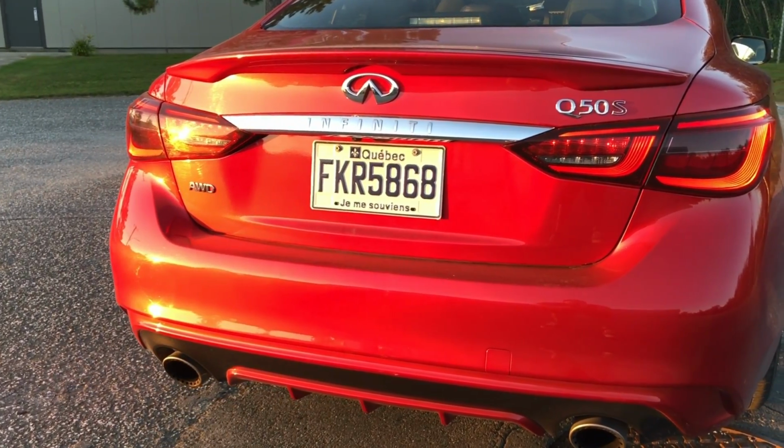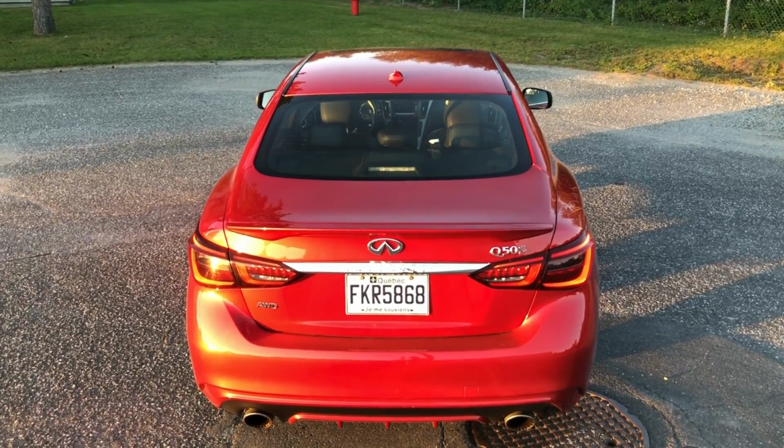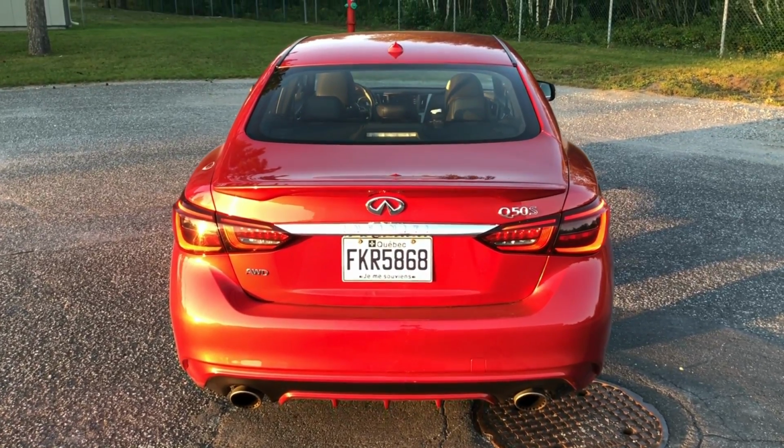But there isn't anything to surprise back here. You do have a little spoiler on the back, and I think it helps to even out the rest of the car. It looks pretty good. There's nothing overly flashy back here, but it gets the job done.